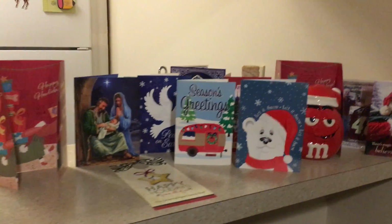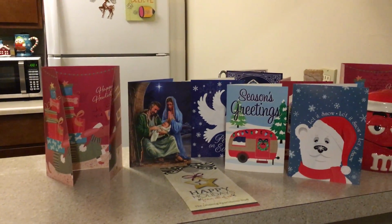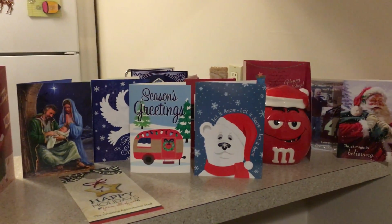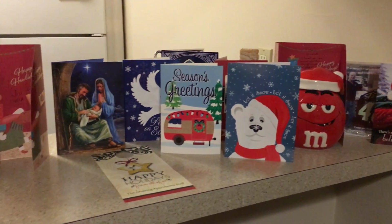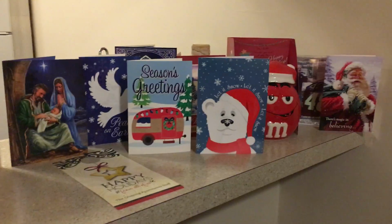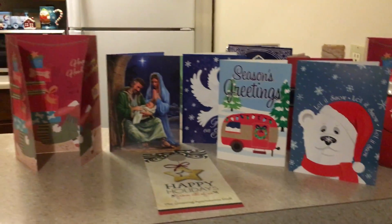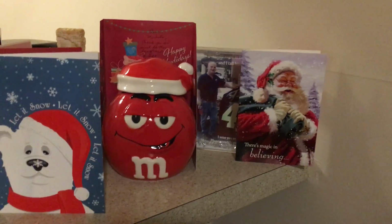Then over here I have all my Christmas cards that I got from everybody, and I was just so surprised at how many Christmas cards I got. Absolutely love Christmas cards. I just think it's awesome. It lets you know that someone's thinking about you, somebody cares. So I just love all my Christmas cards there.